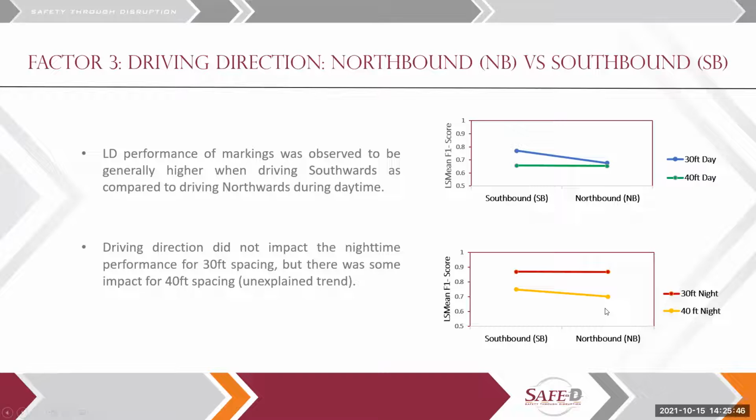This was an unexplained trend because during nighttime, since the roads are just illuminated by the headlamps, we don't expect to see any differences, but there was some impact during nighttime.